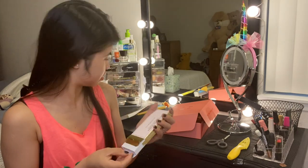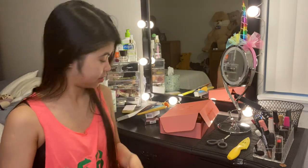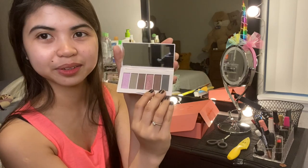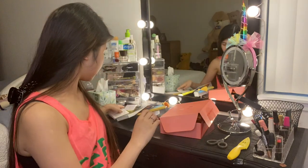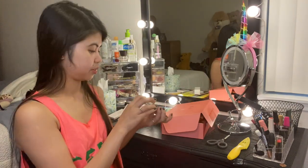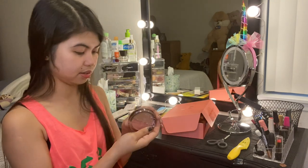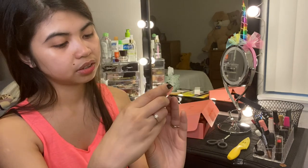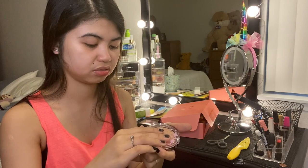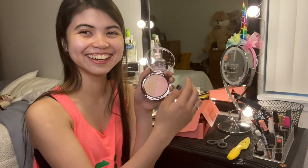Hirap i-pronounce ng mga brand nila. Okay, it's made in China. Interesting. Oh, it's cute. It's Barbie color. Barbie color eyeshadow. I like it. Glitter, glitter. What's inside this Moonlight? Ah, I think ano rin siya, eyeshadow din ba to? Siguro pang eyeshadow, pwede rin sigurong blush. Ay, ang cute.